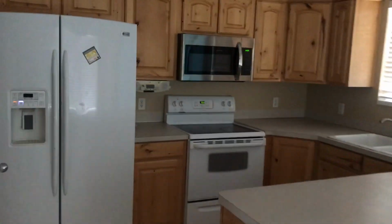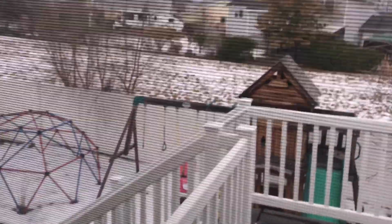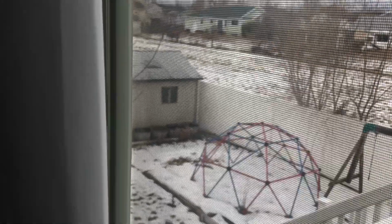And if we come up the stairs here, brings us into the kitchen dining room area. Kitchen's got a fridge, range, microwave, and the dishwasher's right there. In the backyard, there's a kid's playground, a jungle gym, and back over there's a shed.